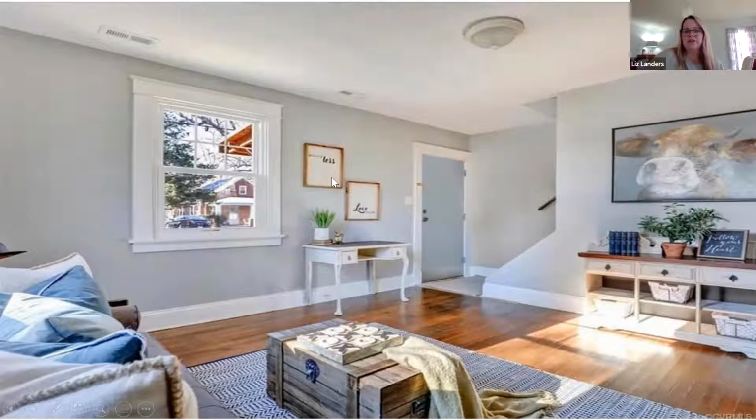And this is where you can also see we use some of those signs, worry less. I think there's one sitting over here. I can't see it, but yeah, follow your heart, trying to just get them to start visualizing themselves there.